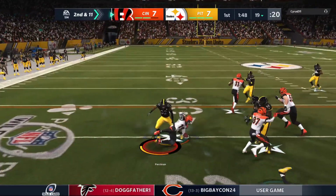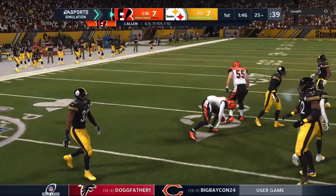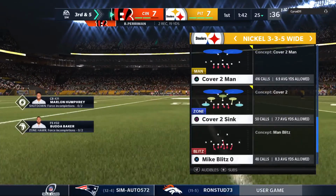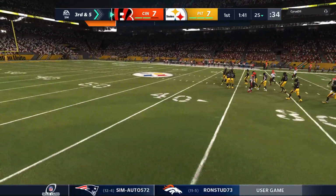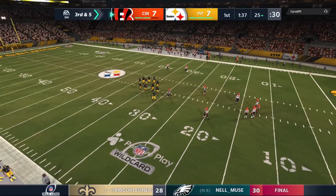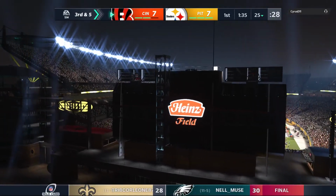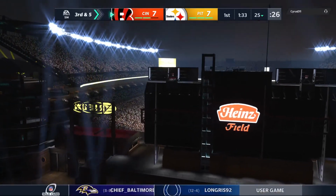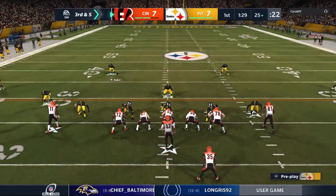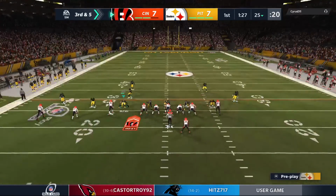Quick throw here by Allen, complete. He'll be dropped at the 25 after a gain of 6. That was a lightning-fast decision that time. He just caught it and got rid of it. Because he saw his guy was going to be open immediately, so he took the R, the run, out of the play. He took the O, the option, out of the play, and immediately got to the pass. The Steelers now in the nickel here on third down.